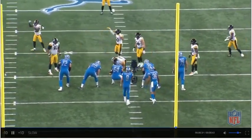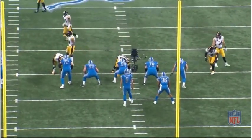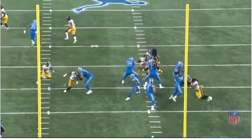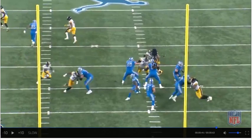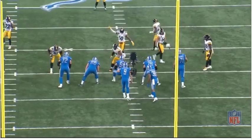Again, 3rd down. William Gay in the game. Helps you play more man coverage. You don't have Vince Williams on a tight end or a slot guy or sometimes occasionally the more athletic running back. You're getting the safety and nickel corner blitz here. Not a lot of pressure, but the coverage is good.